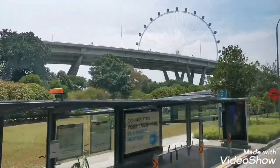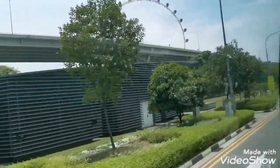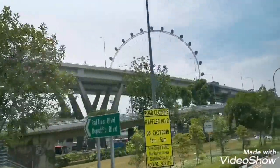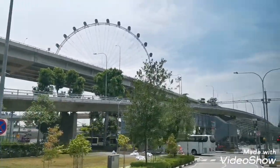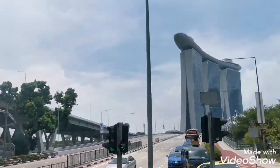Now straight ahead, you'll see the Marina Bay Sands building. Marina Bay Sands is what we coined as an integrated resort. It's got hotels, more than 2,000 rooms. It's got shopping, it's got hotels. Right on top is the Sky Park.